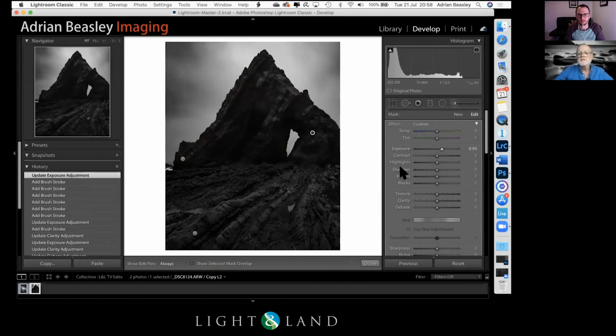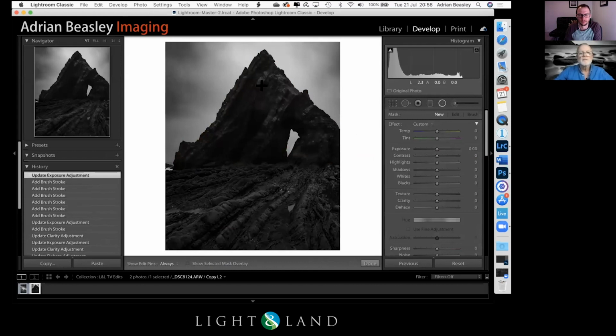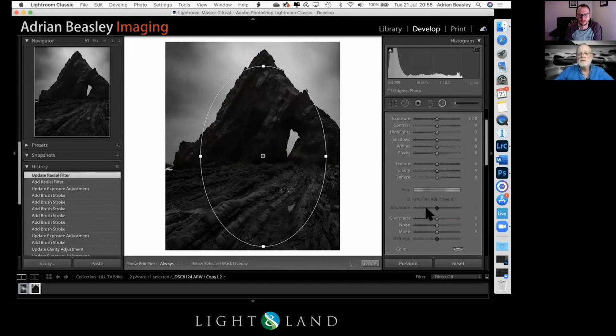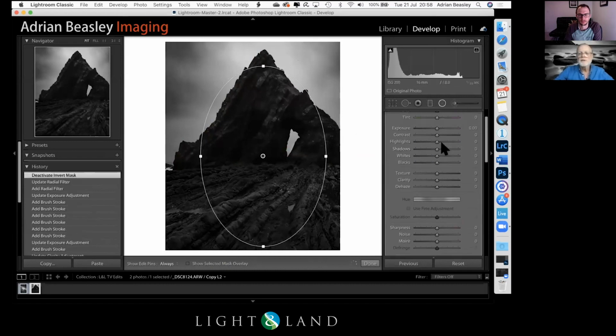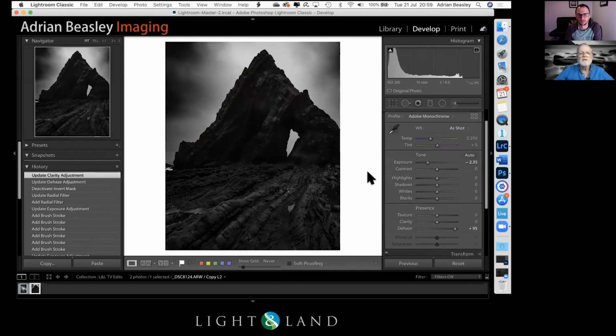Now this sky still isn't really performing for me at the moment, so I think what I might need to do is just give that a little bit more of a tweak. So I'll do that by bringing up the radial filter and making sure that the radial filter is working on the outside, and then I can just increase the drama in that area a little bit more, maybe a little bit of clarity.